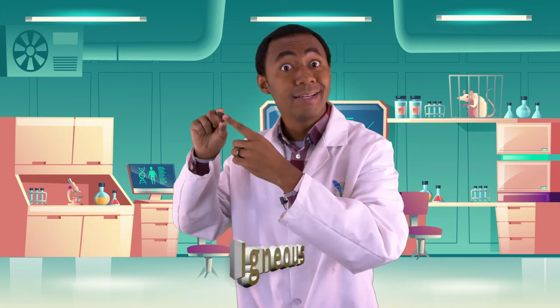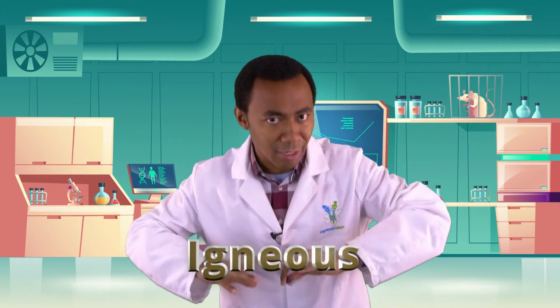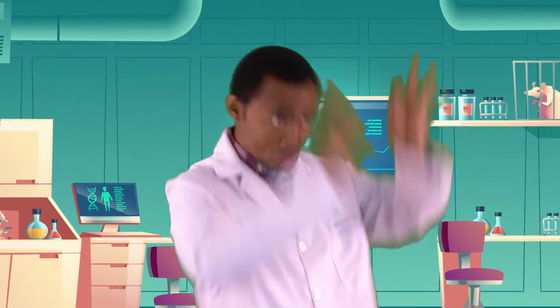Right, but then the other one, the one that has holes, this one's called scoria, like you're making a score. Yeah, these are a type of rock called igneous. Now, igneous rocks are the ones that come out of a volcanic eruption. But notice, there's some holes there. Where did it get those holes? Well, remember, it's coming from inside of a volcano. There's a lot of heat inside of there and a lot of pressure.